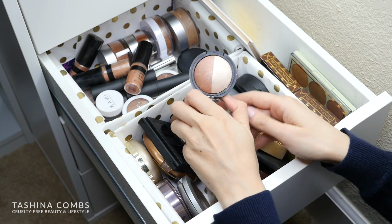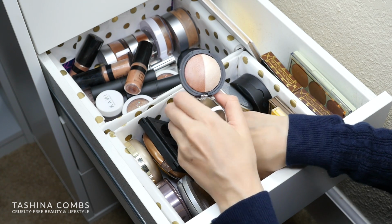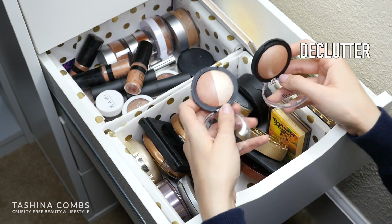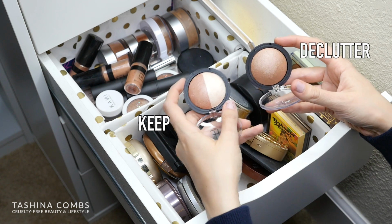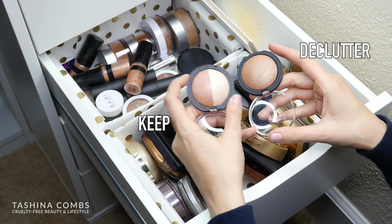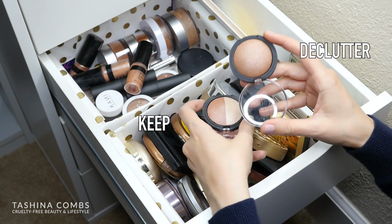This is an e.l.f. baked highlight and bronzer duo. I'm going to keep this one. I like it. Actually, I might going back to that first one, I'm going to declutter this one and keep this one instead. I just feel like I'm not going to use it enough to justify having this entire pan, but this is probably one that I would actually use, so I'm going to declutter this first one.